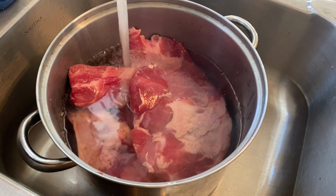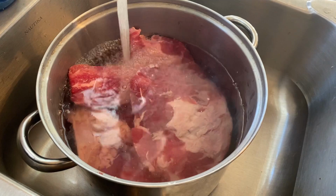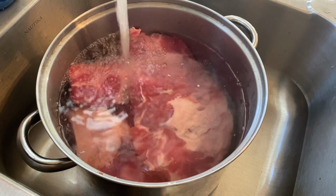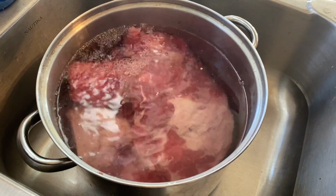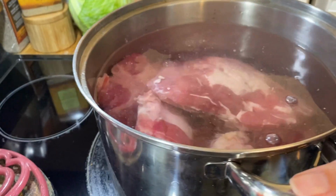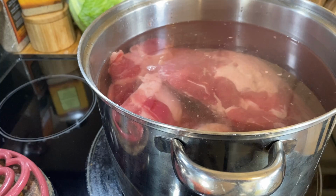So like I said, the process is simple. You boil for 30 minutes, drain it, fill it back up, boil for 2 hours, add cabbage and turnip, boil for 45 minutes, add potatoes and carrots, and boil until everything is cooked at this point. Eat and enjoy. So I'm gonna just put down my mic and let you guys watch the magic happen.